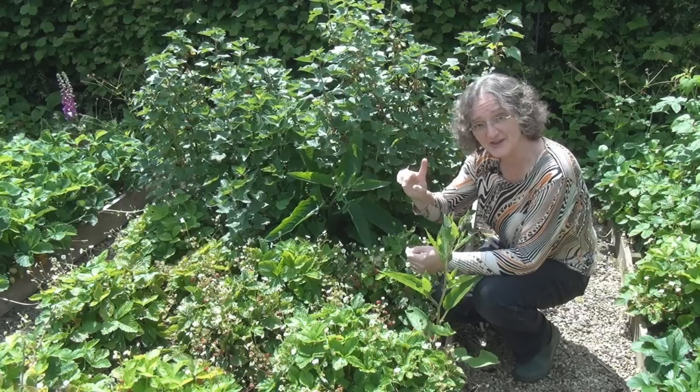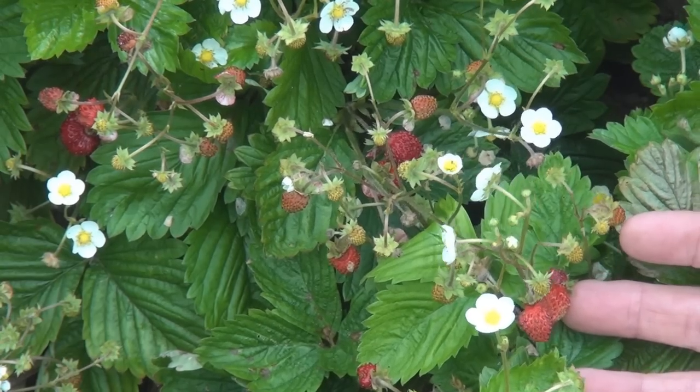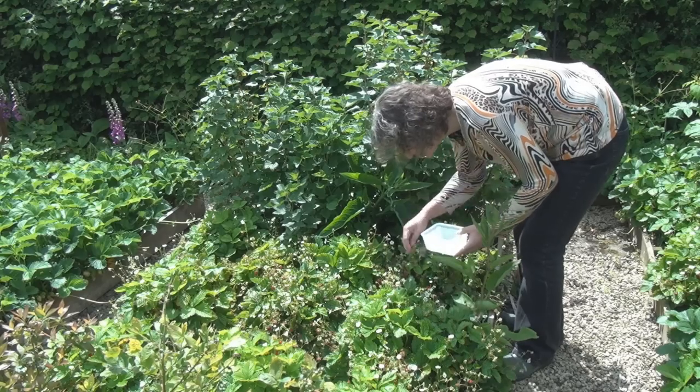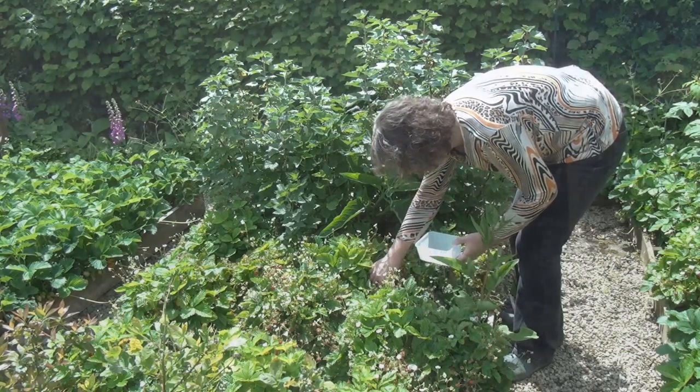But before I do that, I'm going to pick some of these lovely wild strawberries. I love these little wild strawberries. The flavour is so intense and they're so sweet and lovely. These really are absolutely gorgeous. Don't mind me, will you?